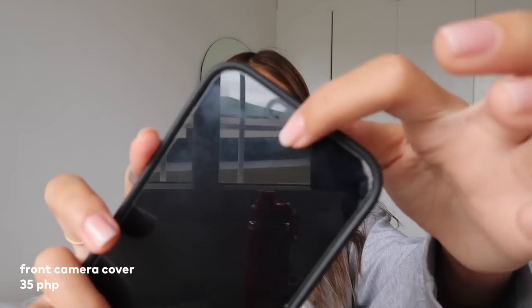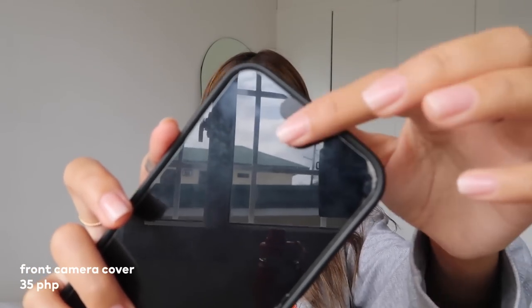So I stuck on these. It's just adhesive and you just swipe it. So this is the camera, you cover it when you're not using it, and that's it. It's only 35 pesos. Earphones, wired earphones, because these reign supreme.